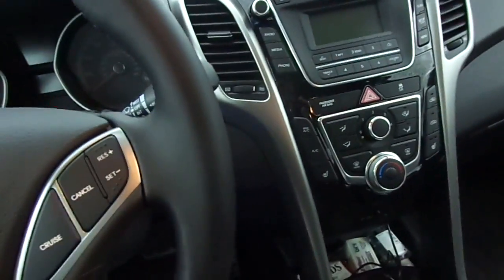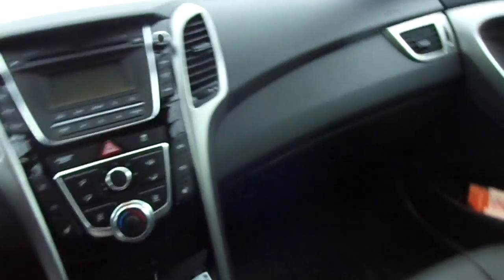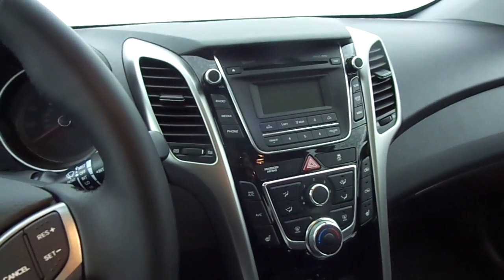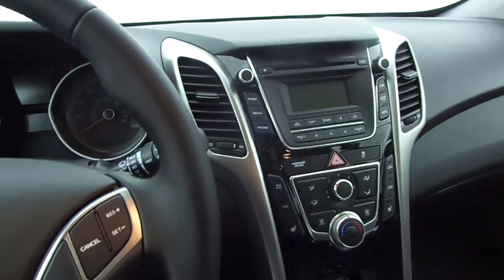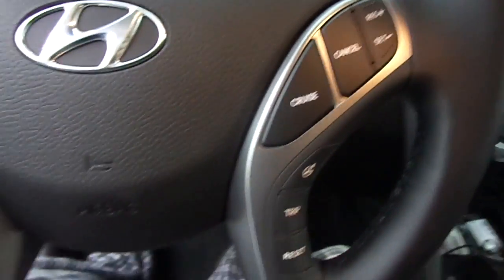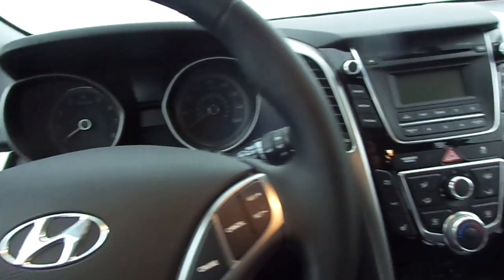So it has the keyless proximity key ignition, and I gotta say, you know, Hyundai's build quality has improved. It seems to get better every year. This car, I mean, listen to this door close. I mean, that's solid, man.